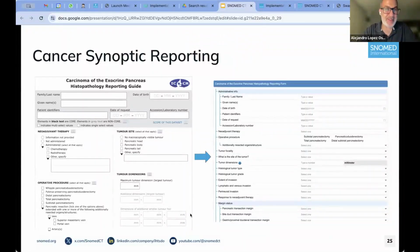What they work on is, this is an example of a public free ICCR form for carcinoma of the exocrine pancreas. You have these forms. These forms have the patient information, and then you have whether the patient had neoadjuvant therapy. You have some conditionals, for example, if the option is administered, then you have the option, which one, chemotherapy, radiotherapy, etc. And you can see all the same questions represented as a FHIR questionnaire on the right. And you even have the logic to say, if there is no neoadjuvant therapy, then you don't need to answer the next question. But if you do, the question will be enabled, and things like that.